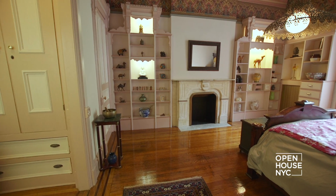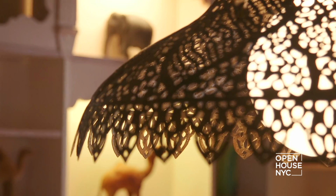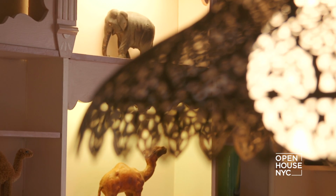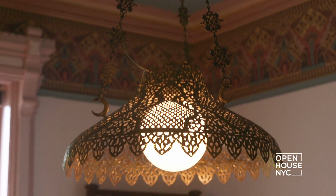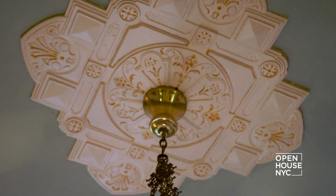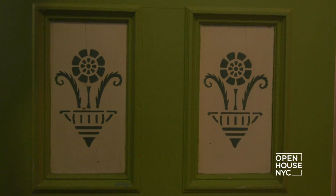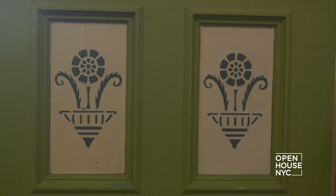This is called the India Room because it's where we keep mementos from our trip to India. There are elephants and camels on the shelves, and there's the brass lampshade that hangs below the original ceiling medallion in this room. And I'm particularly fond of this bit of stenciling on the door panel that was done by my son when he was in high school.